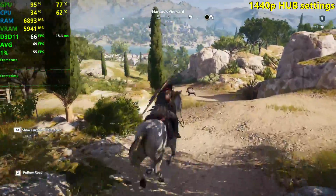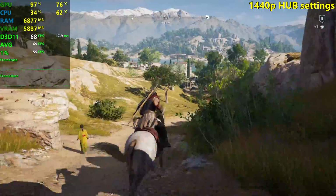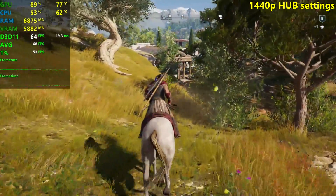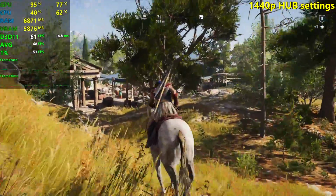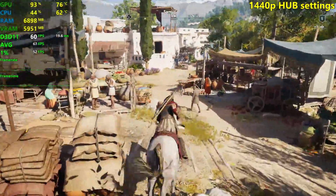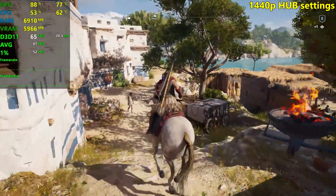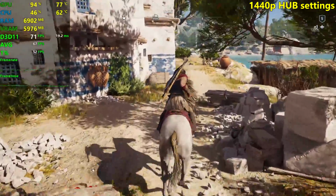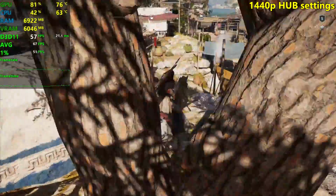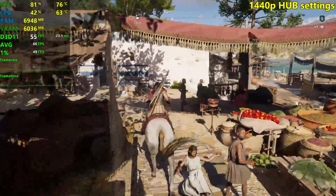Alright, let's go, guys. Let's go to that little city down there and see our GPU usage down there again. So far, so good. It's actually keeping it above 90% usage most of the time, and we are getting around 60 FPS, so that's okay. It's not perfect, but it's much better than 1080p. Or at least it's kind of the same experience as 1080p, but now the visuals are much better because of course we're playing at high resolution. So I will definitely recommend these settings and this resolution if you want to play this game.